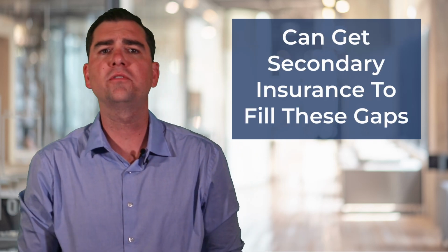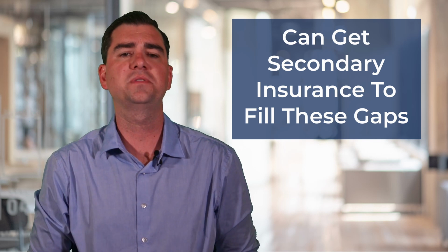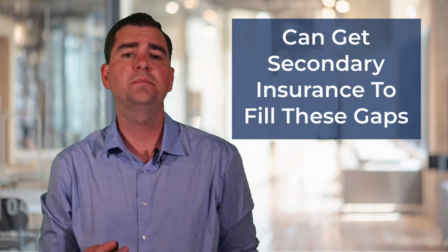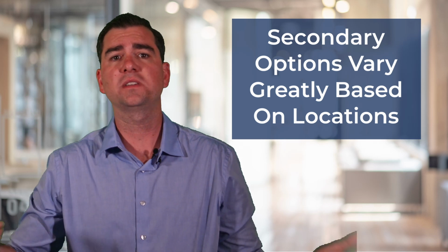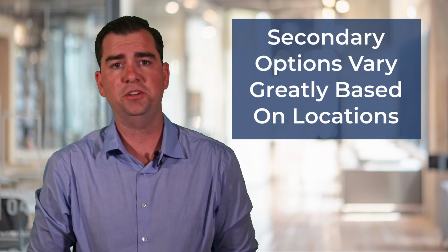In order to help you cover your 20% and get coverage for those other benefits, you can look into government-approved secondary insurance policies from private companies like Medicare supplements, Medicare prescription drug plans, and Medicare Advantage plans. While Medicare itself is for the most part the same across the country, the secondary plans available to you vary greatly depending on your location.